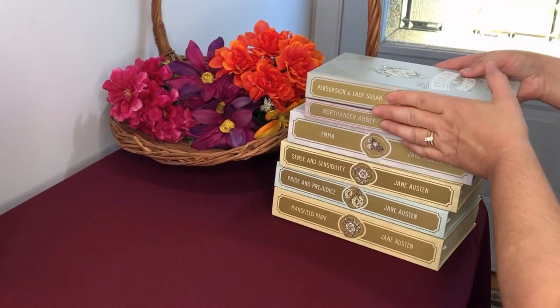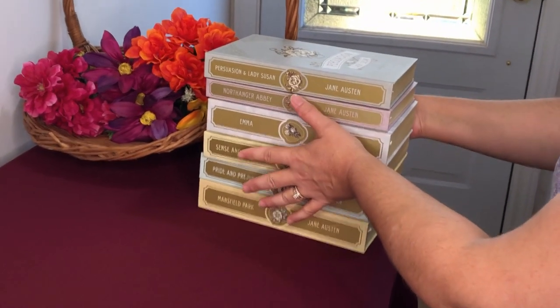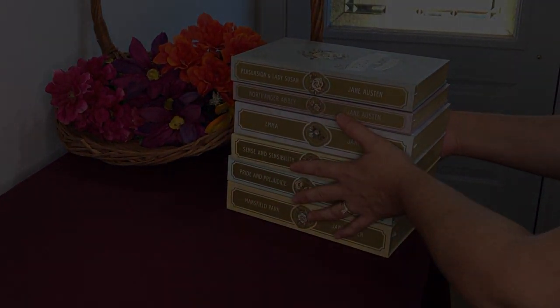So again, this has been a very well-loved set. I've kept it in great shape. It's actually lasted very well, and I enjoy seeing this on my shelf every day.